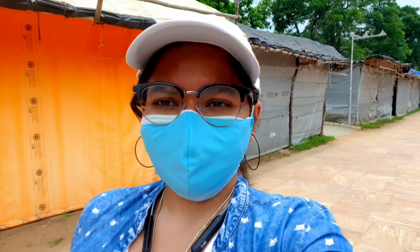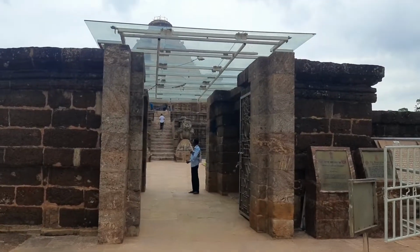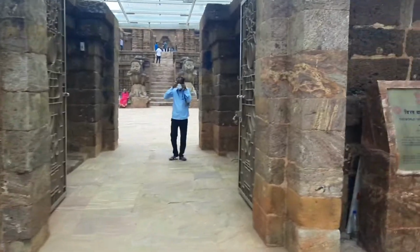So now let's move on to the historic significance of Konark Sun Temple. Konark Sun Temple is a 13th century CE sun temple at Konark, about 35 kilometers northeast from Puri on the coastline of Odisha. This temple is attributed to King Narasimhadeva I of the Eastern Ganga dynasty, about 1250 CE.